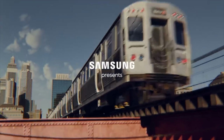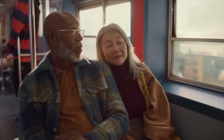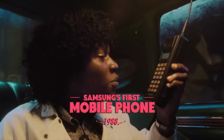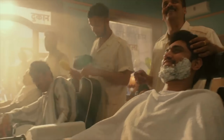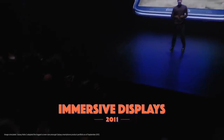Now, coming back to the actual teaser, like I said, Samsung is going all in on the Galaxy AI. Features like live translate and being able to use the Galaxy AI to edit images. But something we didn't know is how much the Galaxy AI will be involved in the process of zooming. We're definitely in for a major surprise.